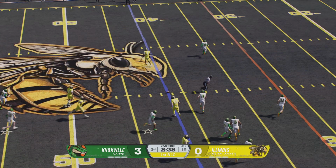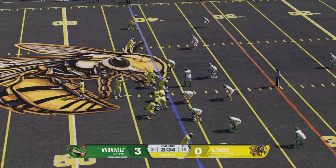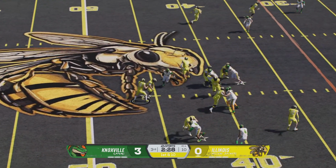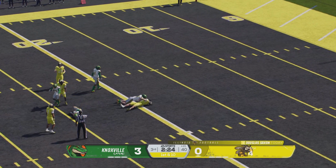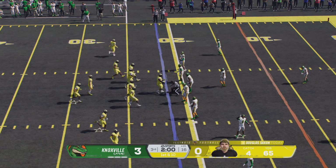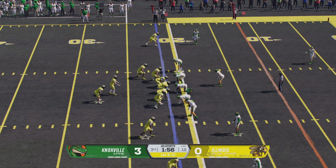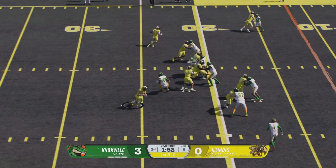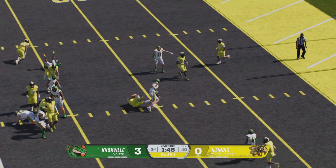The offense will set up on 1st and 10. In great scoring position now. Still looking for that elusive touchdown, but finally this offense is moving. 1st down and 10. Quarterback pulls the ball. It's a keeper. Fights through a tackle.